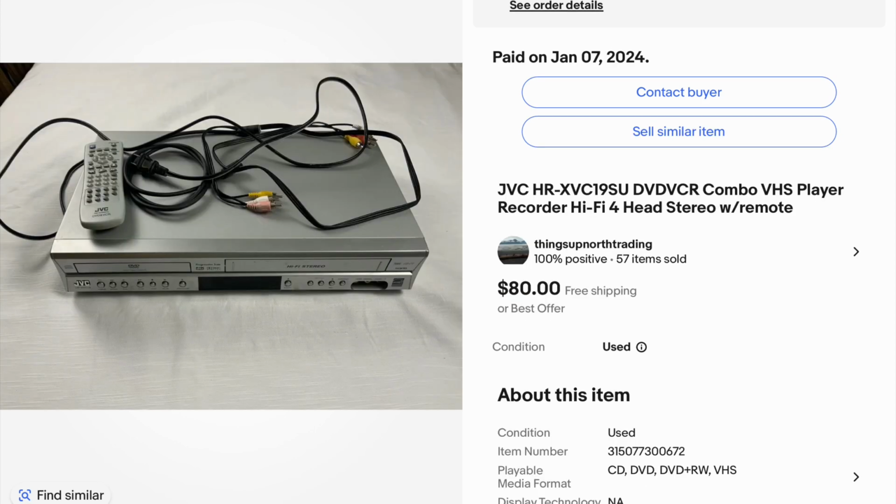So this was a good find here. It's a combo DVD VCR. I picked this thing up for $10.29 at Goodwill. Came with a remote, tested, worked good. That thing sold in like 2 days for $80. I'm definitely going to keep buying these combo recorders. They're working.